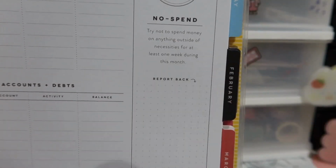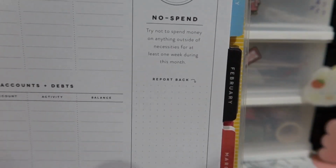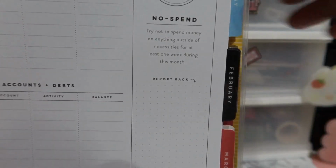I think that's what happened with me. I did it for a year. It kind of backfired and I bought everything that I wanted and I kept telling myself, I deserve this, I deserve this. But guess what? You also deserve to have a savings account with actual money in it and not just zeros, okay?